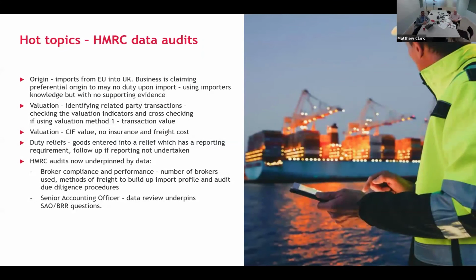We spoke a little bit about valuation before. They are using analytics to start to look at the interaction between transfer pricing and customs valuation. And the other thing they tend to look at is the cost, insurance and freight. Are insurance and freight costs being added into the value of the imported goods? So basically, the main thing to take away is HMRC audits are now underpinned by data analytics. They're more informed than they used to be when they come out and they analyze your business and audit you.